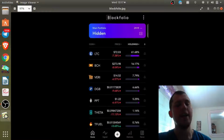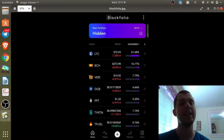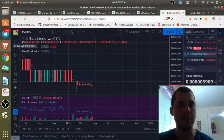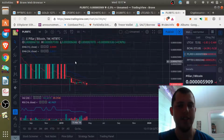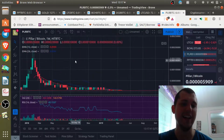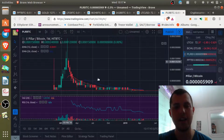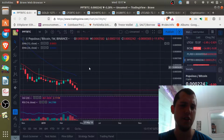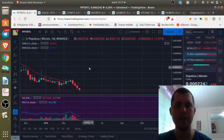Okay. Now again, I'm watching the Populous and Pillar versus Bitcoin charts, and at some point I will sell some Litecoin into both those projects. But again, I'm being patient because Litecoin and Bitcoin Cash are my two favorite bulls right now, and we can see the Populous and Pillar charts versus Bitcoin are just, like I said, the highway to hell, right? Just lower lows and lower highs, lower lows and lower highs, lower lows and lower highs. I mean, look at this chart; it's super ugly. So we want to be patient with those.